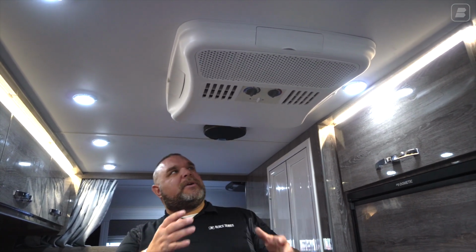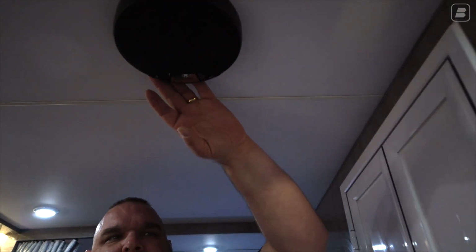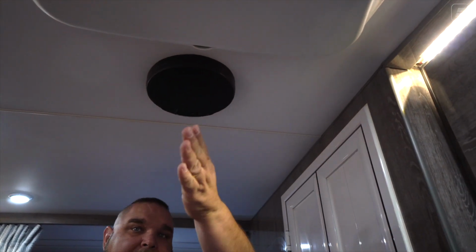So as we come along, you notice above my head here is a speaker. We do have 2 speakers here in our unit. We got one here at the back, and we have one up at the front in the queen bed area. So again, we have music throughout our unit as we're going along.